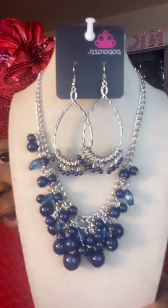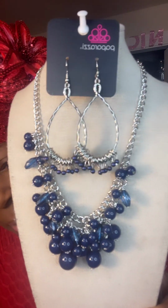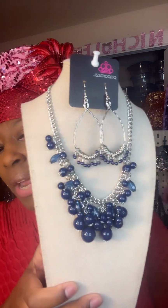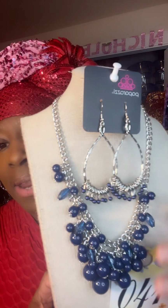So this is the first one right here. I thought this was absolutely gorgeous right here. This is like a navy blue. It does have some highlights of a lighter blue in it. Absolutely gorgeous. I thought this was really, really pretty. So this is a 2 for $10, 1 for $5, number 41 bead.